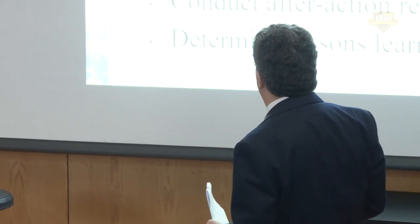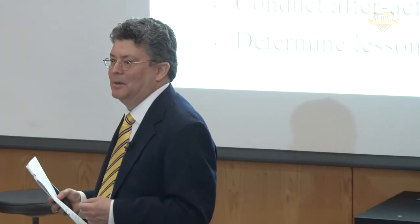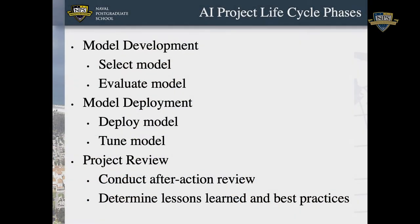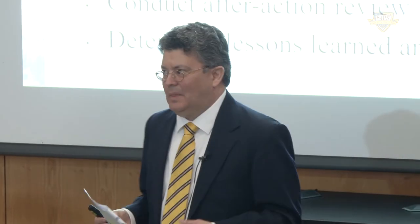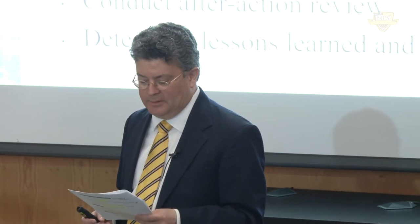Once you've selected the model, you have to evaluate it and test the model. Will the model work? So you have your collected data. You're going to use a percentage of that data that you haven't used before to test the model and make sure the model will analyze the data and conduct its formula, or whatever it is you're instructing the AI application to do.